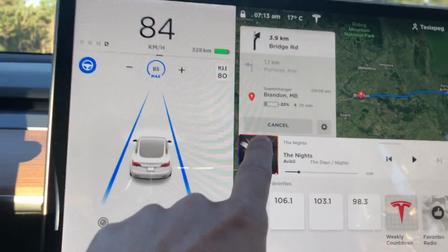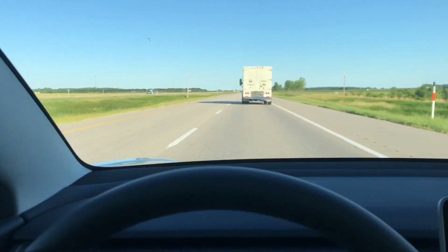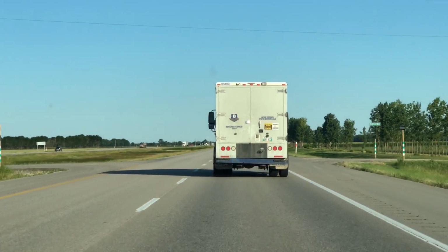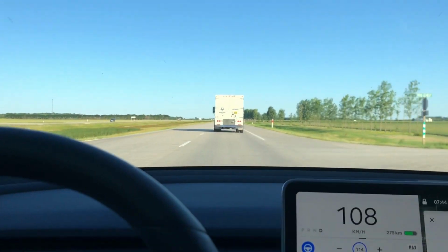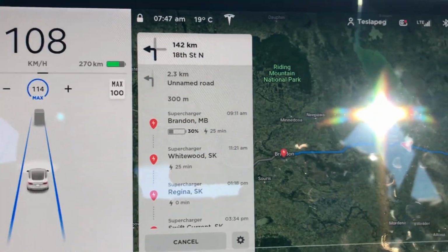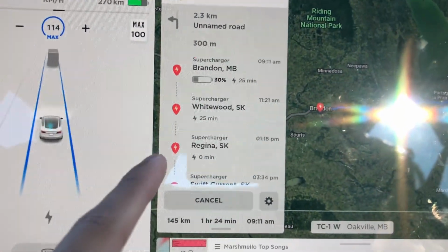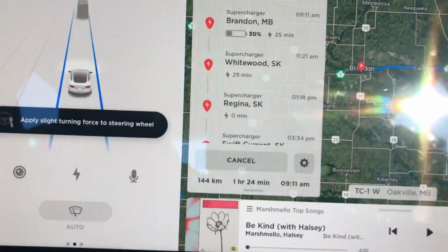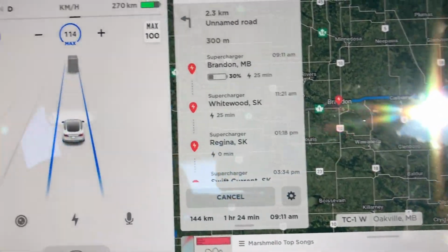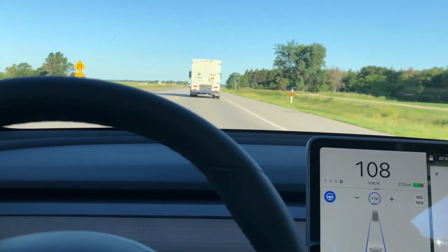So when I started the journey, Tesla Trip Planner predicted that I'd have around 22% battery life remaining. But I've been behind that truck for a while until I got to Brandon, and when I almost reached Brandon, it said that I'd have around 30% battery life. It's not a total loss staying behind a trailer and getting that extra 8%, but like I said, there's a supercharger every 100 kilometers, so don't stress about being behind trailers like that.